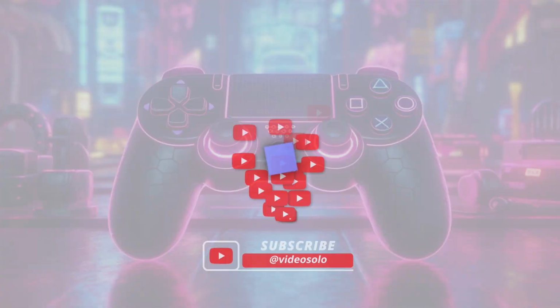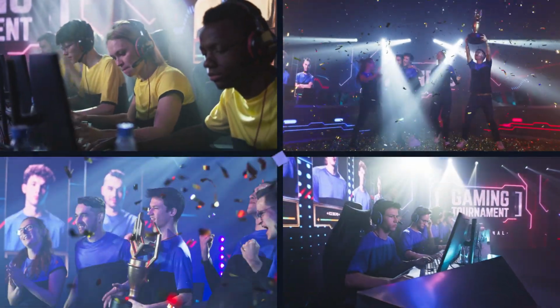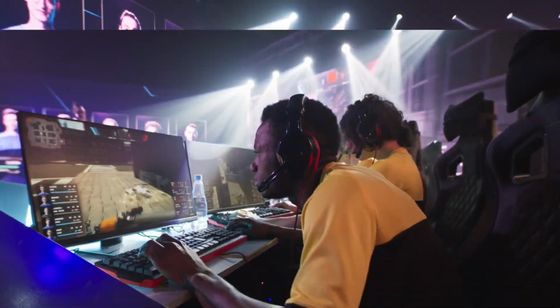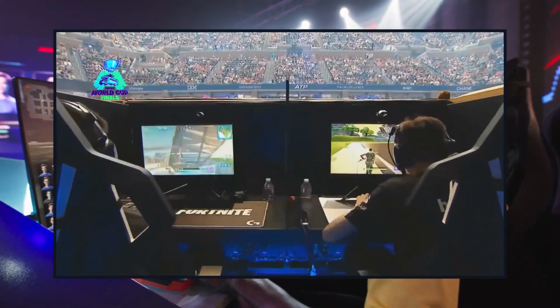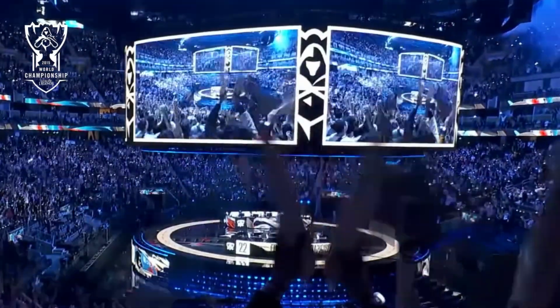If you want to make money more directly, how about competing in video game tournaments? To do that, you need regular practice and improve your gaming strategies. Some esports events such as Fortnite World Cup and League of Legends World Championship are available for you to attend.